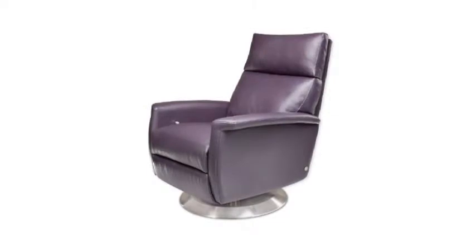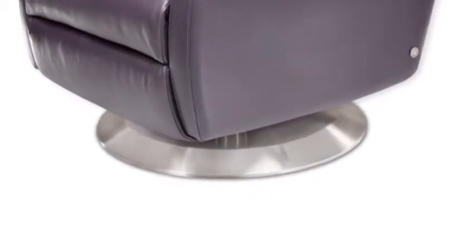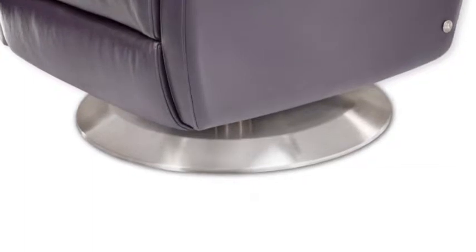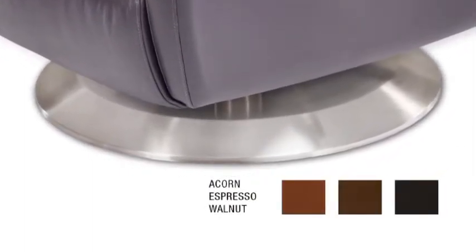You have the option of a height-adjustable swivel base or fixed wooden legs. Swivel base options include wood, stainless steel, or upholstered bases in fabric or leather. All wood options are available in acorn, espresso, and walnut finishes.